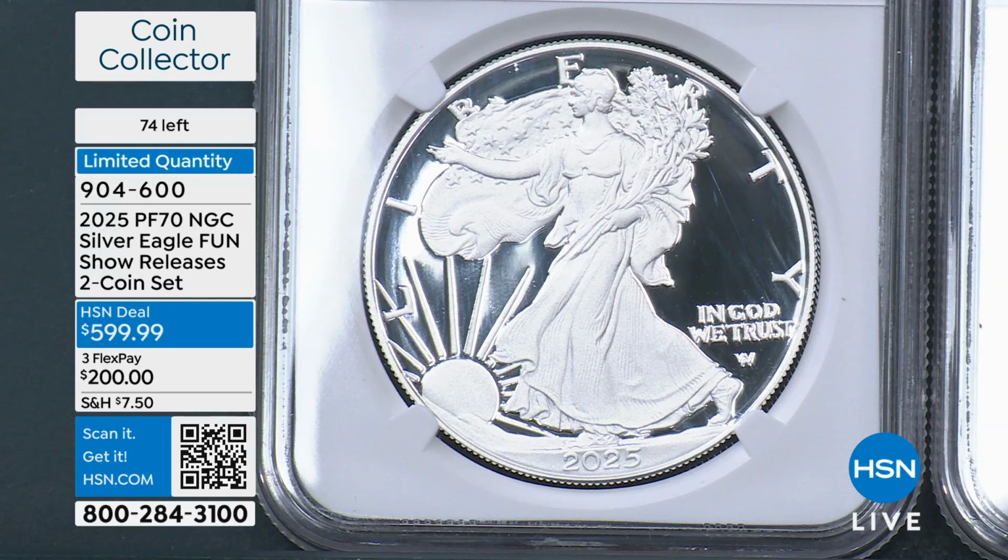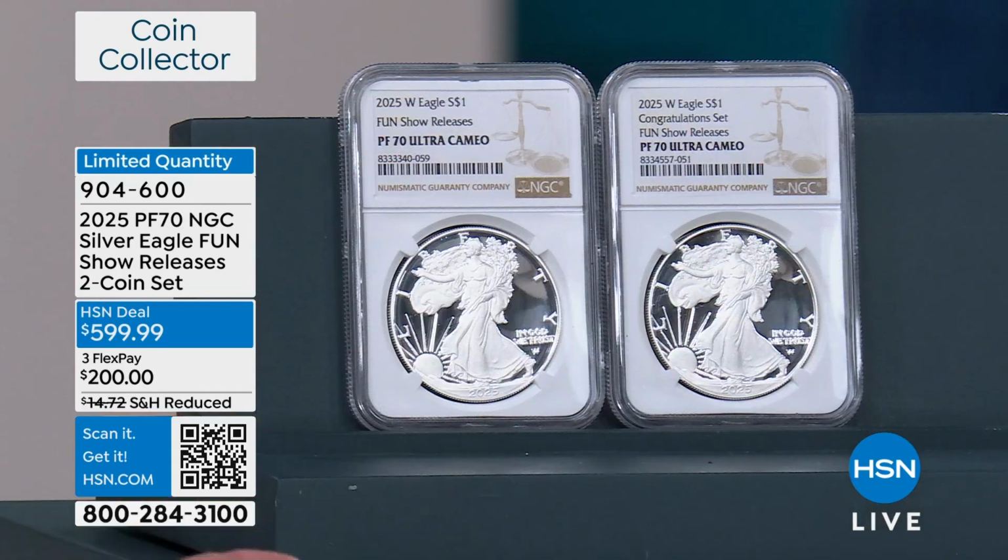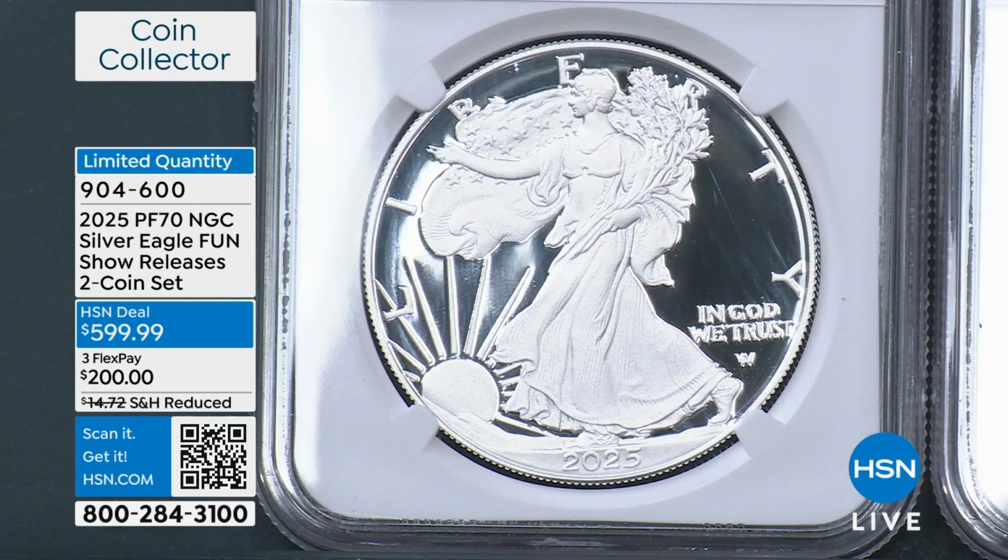certified perfect, and from that show as well, what we're looking at now is, like I said, one of the rarest 2-coin sets that are going to be put out by NGC this year. No place else are you going to be able to get this 2-coin set that's Fun Show in both of these, and that is for the hardcore collector. It's absolutely crucial to the collectability to understand just how rare these are. I love it. I love it.